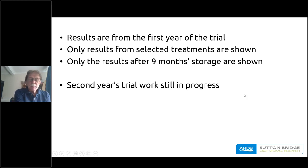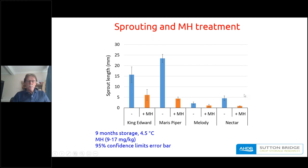Next slide, please. So this is purely showing the effects of MH treatment on sprouting. We've got the four varieties, with and without MH, and no other treatment. This is after 9 months storage at 4.5 degrees, which is pushing the boundary of temperature for fresh pack storage. The range of MH was from 9 to 17 mg, so reasonable.